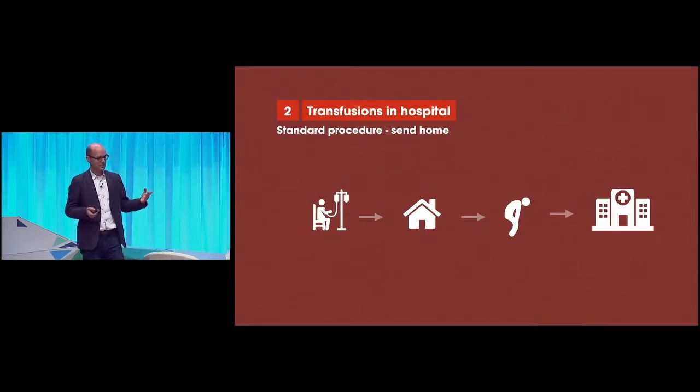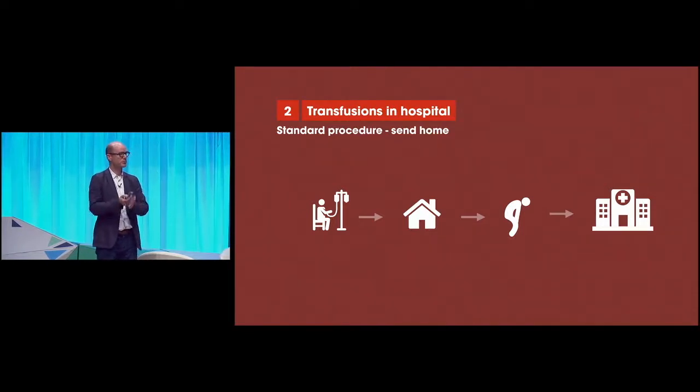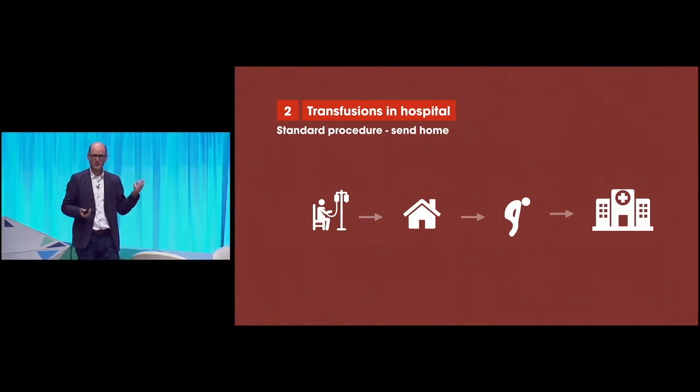The patients receiving transfusions typically are sent home and contact the hospital when they feel tired, which will be the indication for the next transfusion. And then there will be blood chemistry tests to make sure the transfusion is done at the right time, not too early, not too late. But the feeling, the fatigue, the tiredness is the indication.